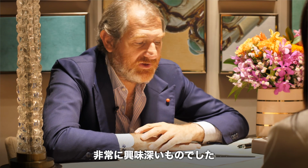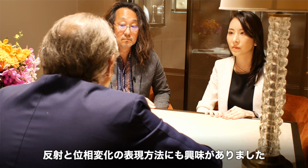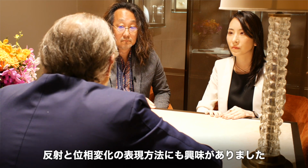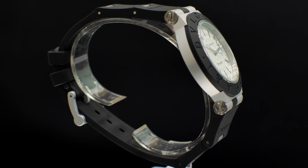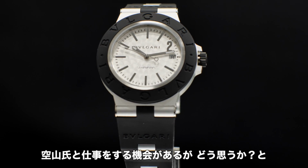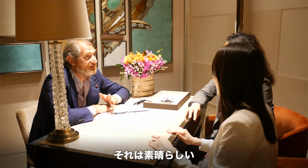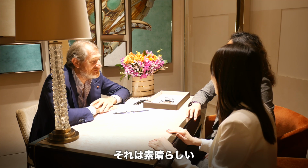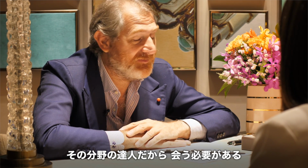And this was very, very interesting, but I was interested even in the technique, the way that he represented surfaces and reflections on surfaces. So when Roberta called me and said we have the opportunity to work with Sorayama, what do you think? I said it's going to be fantastic for me because it's one of my needs. He's a master in his field.